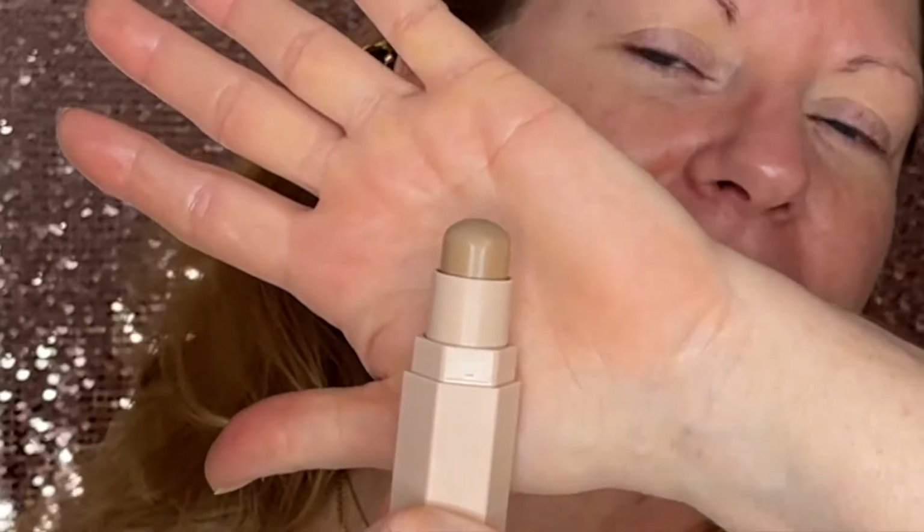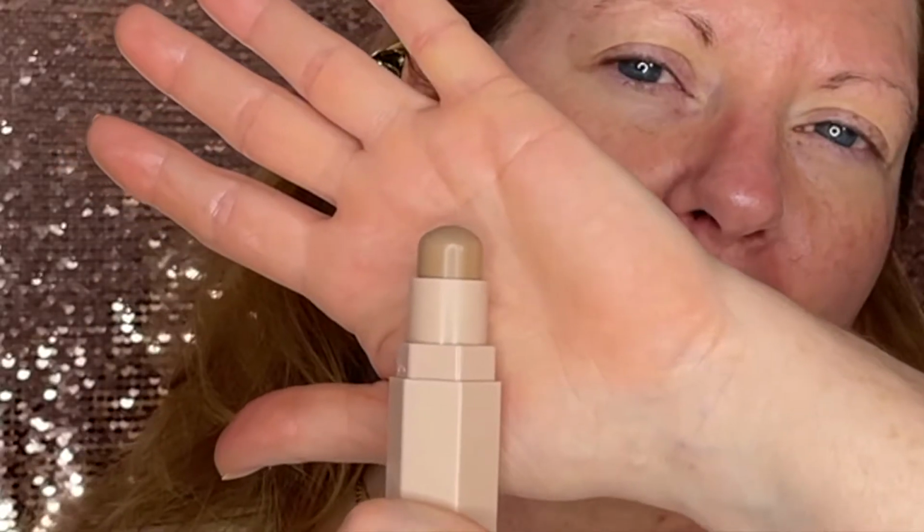And as you can see, this has kind of a grayish, cool undertone. And that's what a lot of people, me especially, need for contour. I don't want to be too orange or too brown if I'm going to contour. I need the grayness to give me the shadow. Now, I'm not going to do my nose today. I'm just going to give myself a little bit of a cheekbone. And I'm going to do it under my foundation because it's going to blend nicer that way.